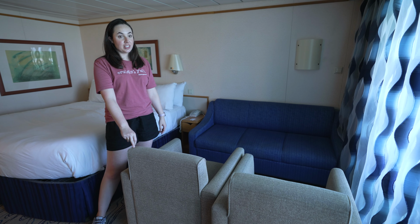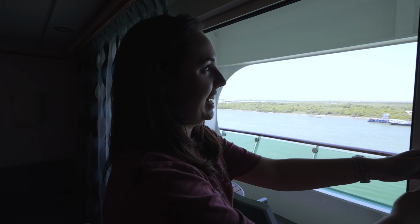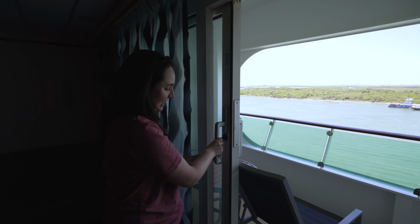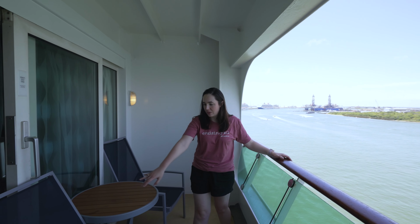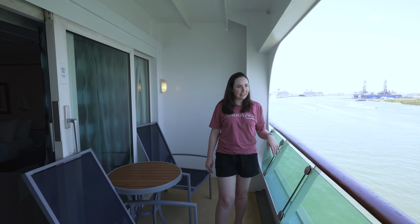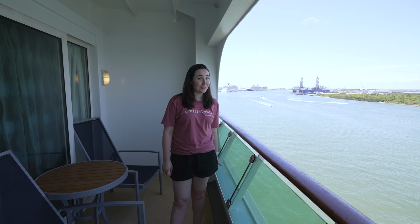And then of course a balcony, which we have to check out. Let's see, it's a little different. So pretty nice balcony. We've got 2 chairs that have a reclinable back and a table and some extra space. So it's a pretty nice balcony. Looking at Galveston right now, but we're looking forward to looking at Costa Maya in 2 days.